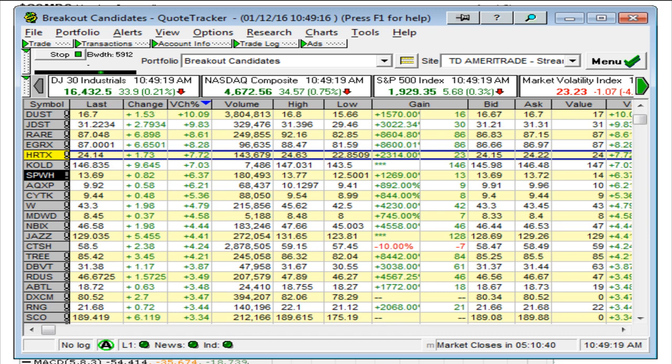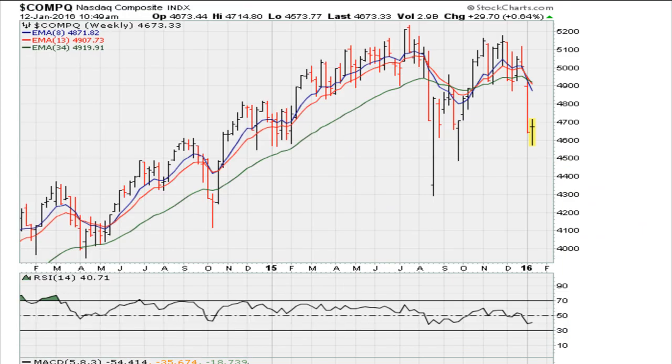Take a look at markets here. Dow up about 0.21%. NASDAQ is up about 0.75. S&P 500 up 0.3. Market is off the highs for the day. Let's take a look at the charts. And I think the conclusion of this analysis is going to be, let's be a little bit careful here, as discussed in part 2 of this past weekend's market analysis video.